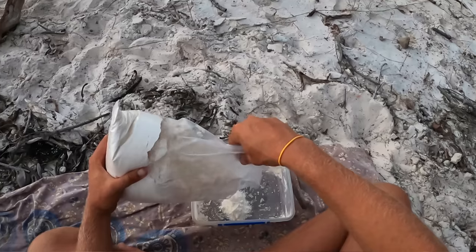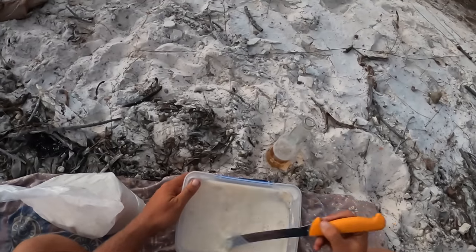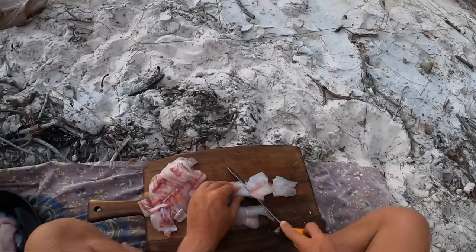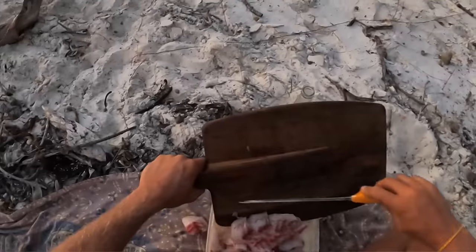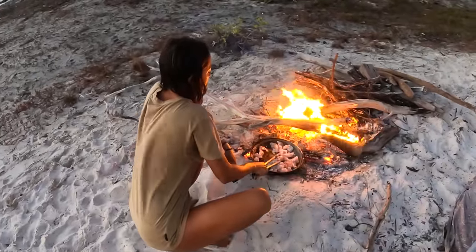But we do have barramundi fillet and black spot estuary cod fillet that I'm gonna do up in a beer batter. Basically, it's pretty simple. It's just self-raising flour and a beer, mix it all together. That gives you your mixture. Chop up your fish nice in small pieces, dip it in the mixture. Bit of oil in your pan, straight on top of the coals, away you go.